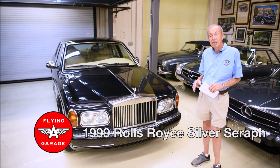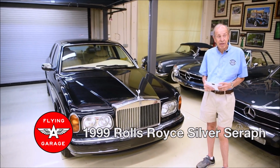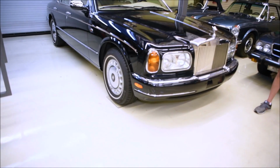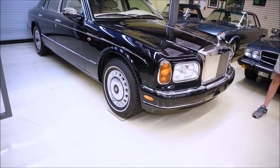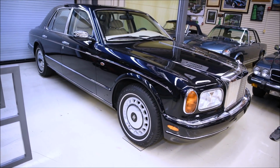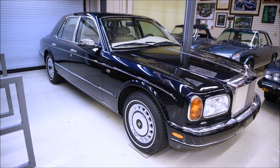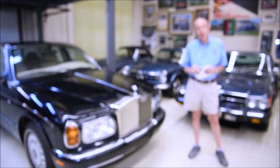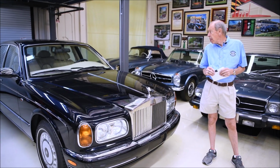This is a 1999 Rolls-Royce Silver Seraph. It was a car that I bought for myself for my 50th birthday, and we've had it for 21 years. Gives you an idea how old I am. The car has a whopping 15,900 miles on it. If we divided the price by the miles, I think I'd go into a state of depression.